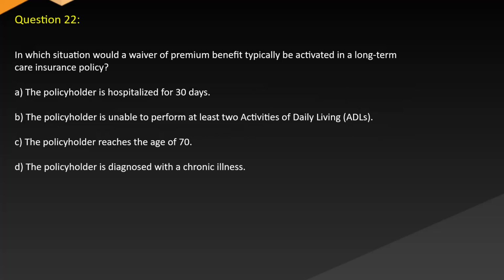Question 22. In which situation would a waiver of premium benefit typically be activated in a long-term care insurance policy? A. The policyholder is hospitalized for 30 days. B. The policyholder is unable to perform at least 2 activities of daily living (ADLs). C. The policyholder reaches the age of 70. D. The policyholder is diagnosed with a chronic illness.